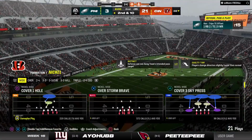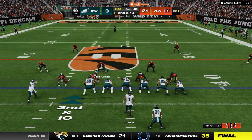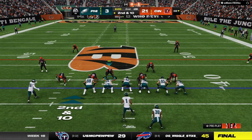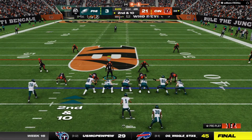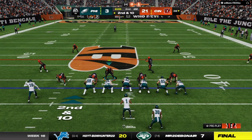2 minutes remaining in this first half of football. 2nd and 10, a very chilly day here, but no snow. And I got to say, if it's going to be this cold, I want snow. You should see Charles' face. He's looking at me like I'm crazy.